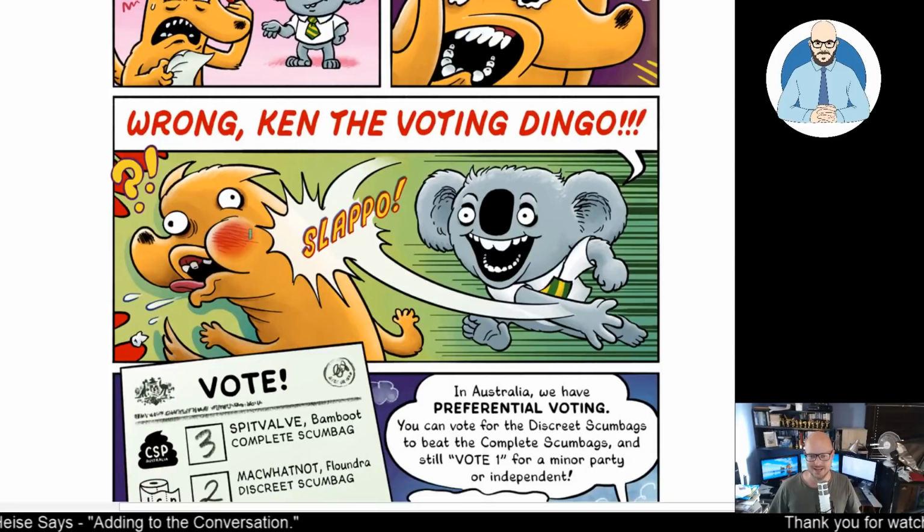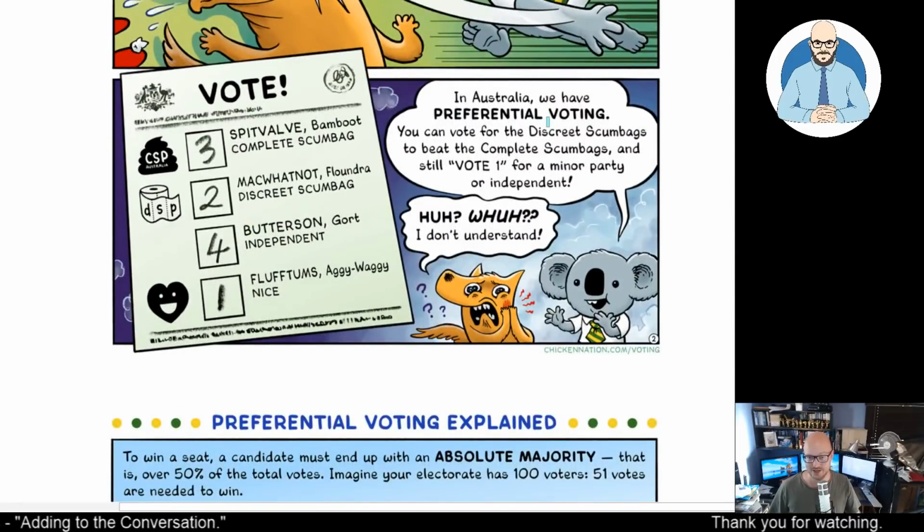Wham! Wrong, Ken the voting dingo. In Australia, we have preferential voting. You can vote for the discreet scumbags party to beat the complete scumbags party and still vote one for a minor party or independent. Huh? What? I don't understand. So you can vote for the nice fluffy wuffy party or the independent. He's put the independent last. See, I like that. CSP, a little poo.